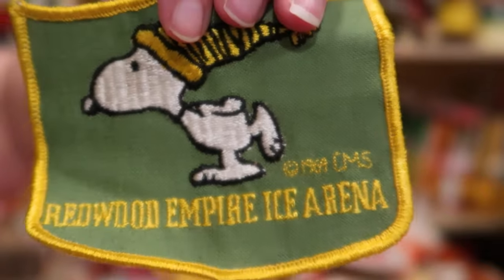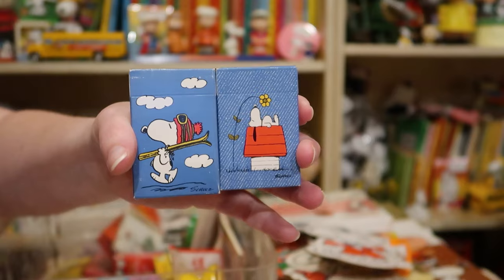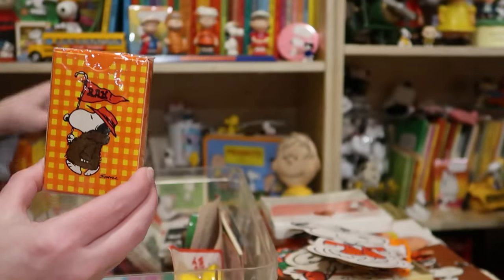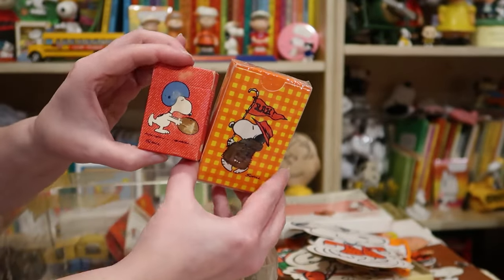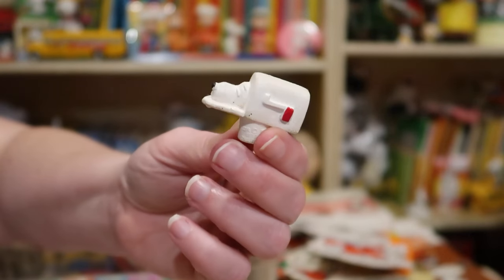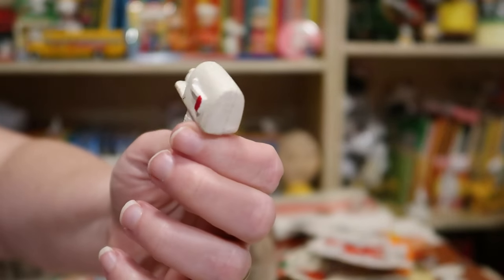So that's an oddity. We've got some Snoopy playing cards here. They're from the 1970s. We've got a bigger deck of playing cards, just to give you an idea. I have never seen this. It's a pencil topper. It's Snoopy in a mailbox pencil topper.